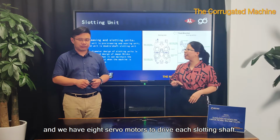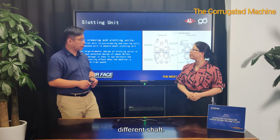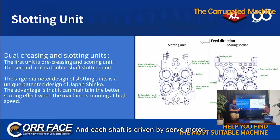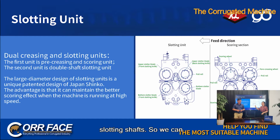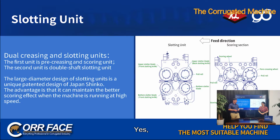And we also have 8 servo motors to drive each slotting shaft. That's the SHINKO unique design. Means different shafts? Yes, we have 8 slotting shafts here, and each shaft is driven by a servo motor. Okay, very interesting design. And for the slotting units, it's dual slotting shafts, so we can make a very small box head, like 50 or 0 millimeter box head. So it means with this slotting, customers can have more flexibility to do different jobs. Yes, you're right.